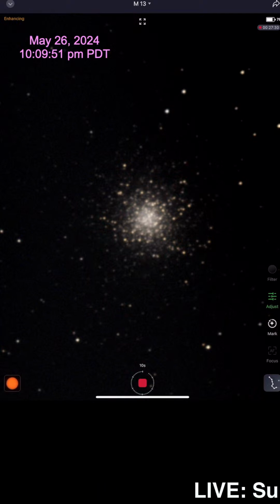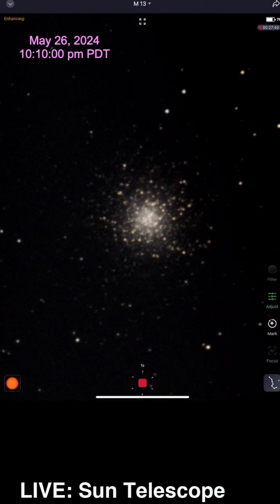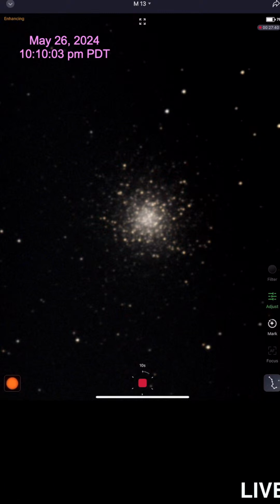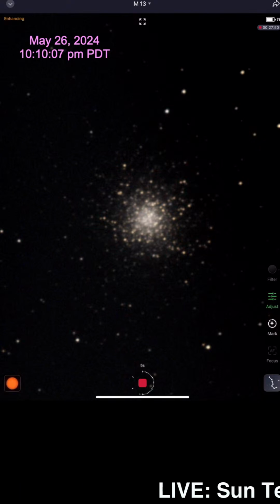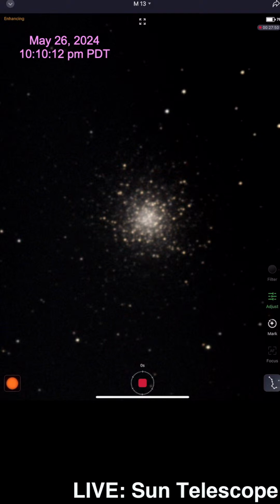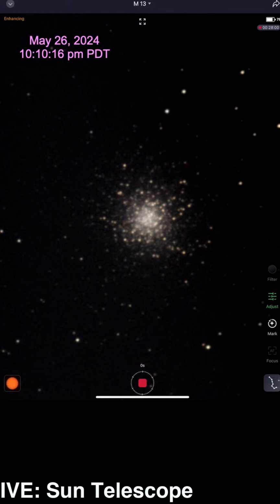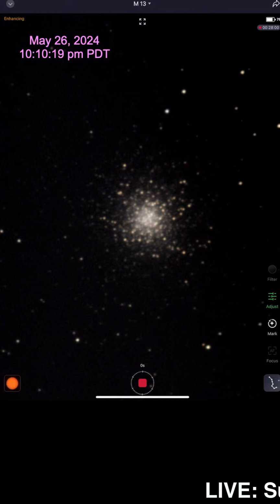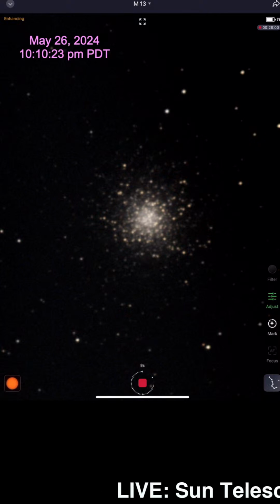So hundreds of thousands of stars, deep space is what we're looking at. This is one of the brightest star clusters visible from the northern hemisphere, guys. It is about, according to NASA, about 25,000 light years from Earth. This is why we're saying this is deep space. Okay? You can be like NASA at your house with the telescope. With the smart telescope, makes it quick and easy, a quick setup.